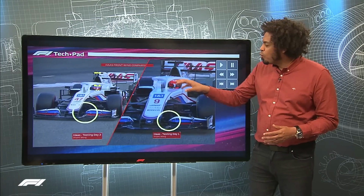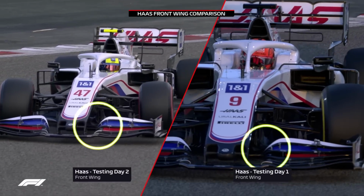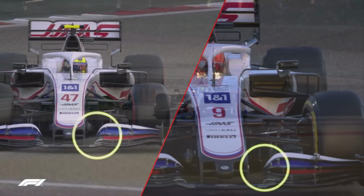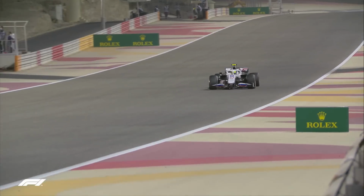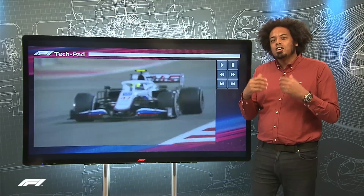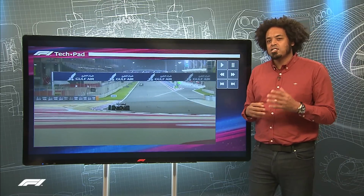So starting off, they brought a new front wing to the second day of pre-season testing. So you can see on day one that the lower element of the front wing is quite different to day two. They changed those front little sections, those little silver sections, new wing, bit of work gone into that, and it shows a direction that Haas are going in.